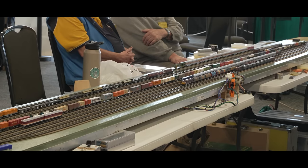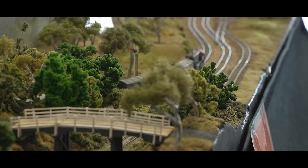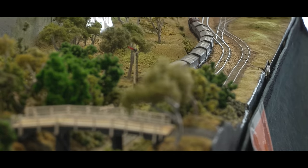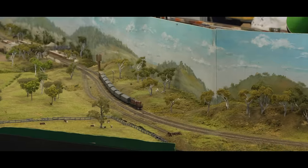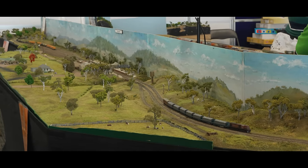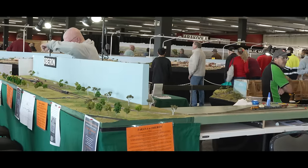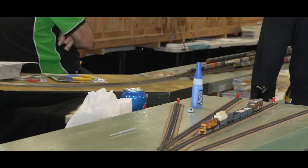The Oberon extension to Tarana represents the branch line and the terminal station from the Oberon to Tarana railway line, which opened for operations on the 3rd of October 1923. The layout is being built in support of the Oberon-Tarana Heritage Railway Incorporated, who are celebrating the centenary of the Oberon-Tarana railway line over the 2023 September-October long weekend.